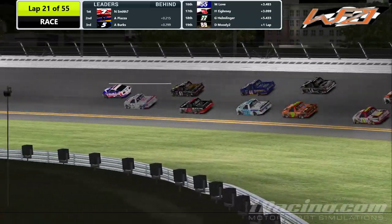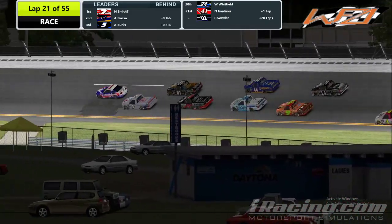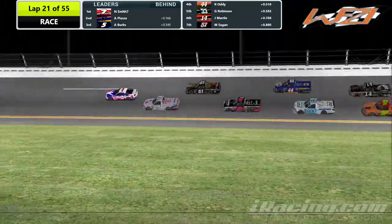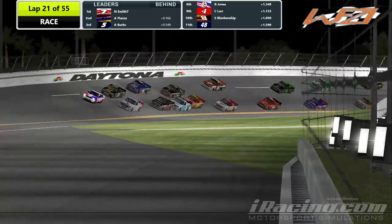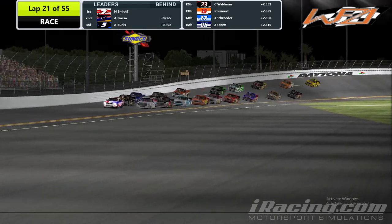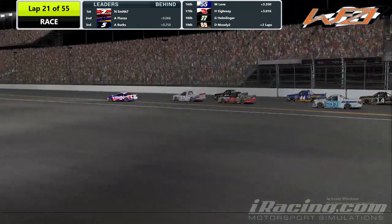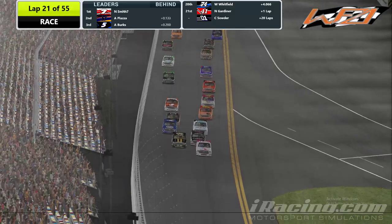Yeah, these trucks are a little weird. If you don't have it squared up and you bump them, it can definitely turn them in a hurry. Yeah, I know the cup cars get like that. I'm surprised the trucks do, but in a way, I'm not surprised. A little bit of a check up there. Now, I don't know if it was smart, but I didn't take tires on that pit stop. You don't need tires in Daytona. Yeah, but I did go for a spin.